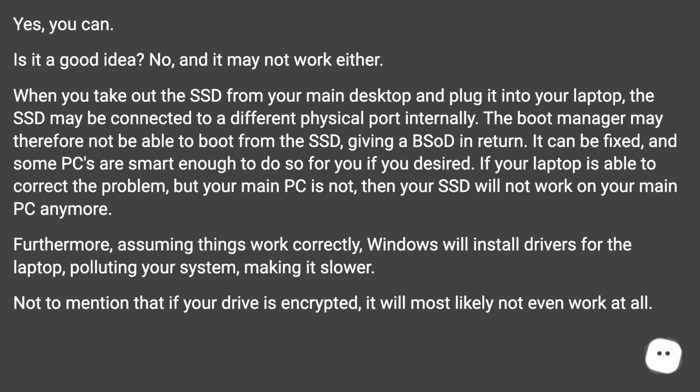It can be fixed, and some PCs are smart enough to do so for you if you desired. If your laptop is able to correct the problem, but your main PC is not, then your SSD will not work on your main PC anymore. Furthermore, assuming things work correctly, Windows will install drivers for the laptop, polluting your system and making it slower. Not to mention that if your drive is encrypted, it will most likely not even work at all.